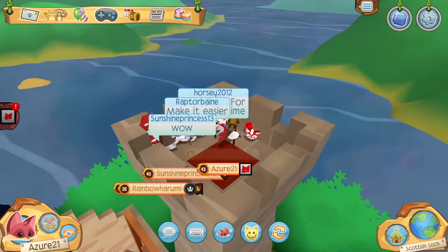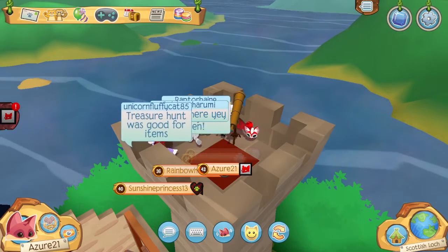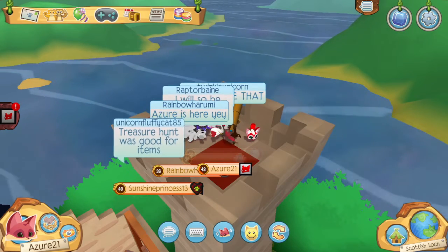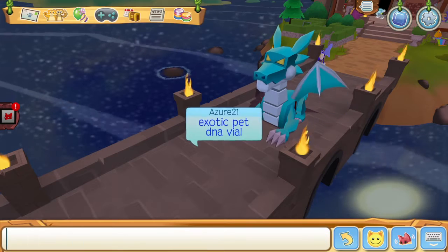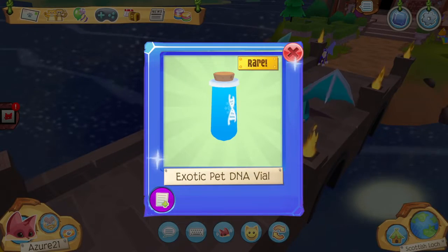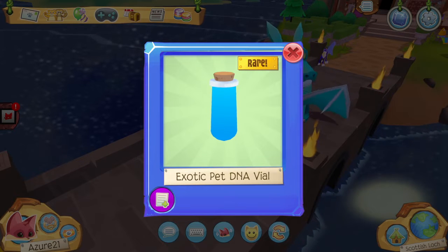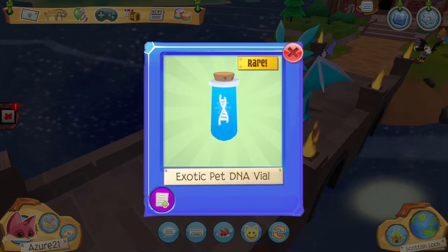If you haven't noticed yet, the animal symbol and the calendar symbol have changed. The animal symbol now has a few white lines beside it, and the calendar also has a treasure chest next to it. Last but not least, check this out. If you type exotic pet DNA vial and click on it, it now shows a blue DNA vial, not a red one anymore. Does that mean the blue DNA vials are coming back? Well, only time will tell. We shall find that out soon.